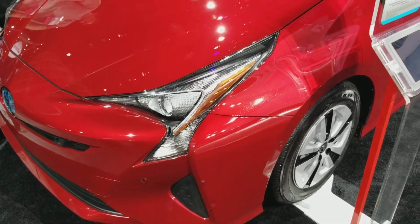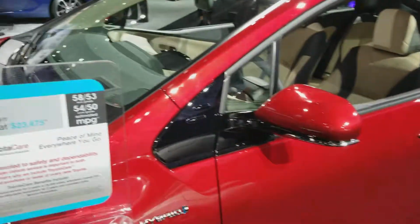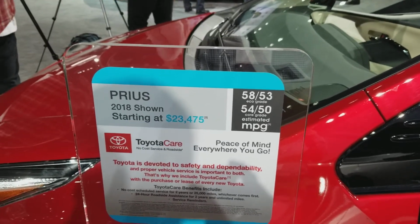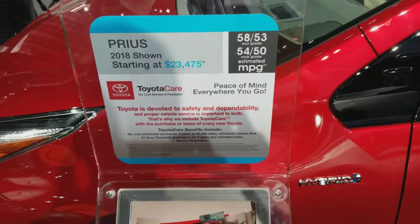Alright guys, so here we're going to have a look at the Toyota Prius, in my opinion the quintessential Toyota. The big draw with the Prius, and I just did a video on the Prius C, and then there's a Prius V, which is bigger than this. So this is the middle of the lineup car in terms of size.